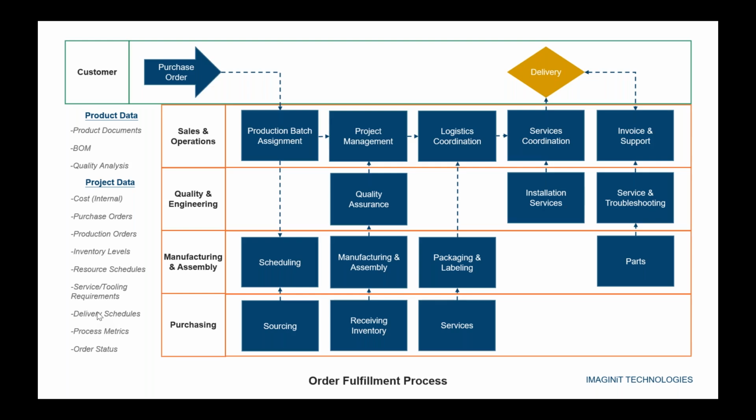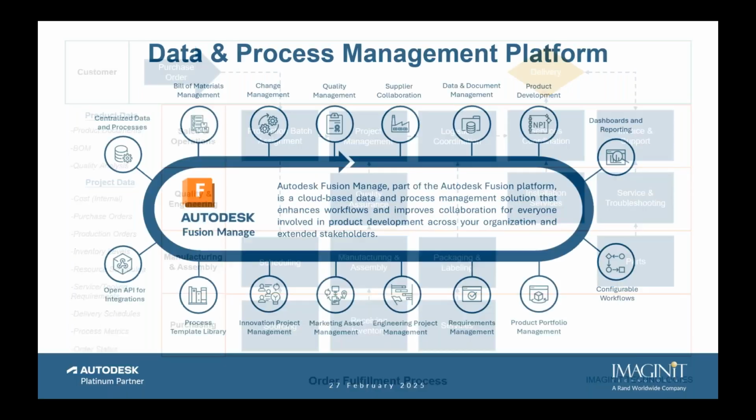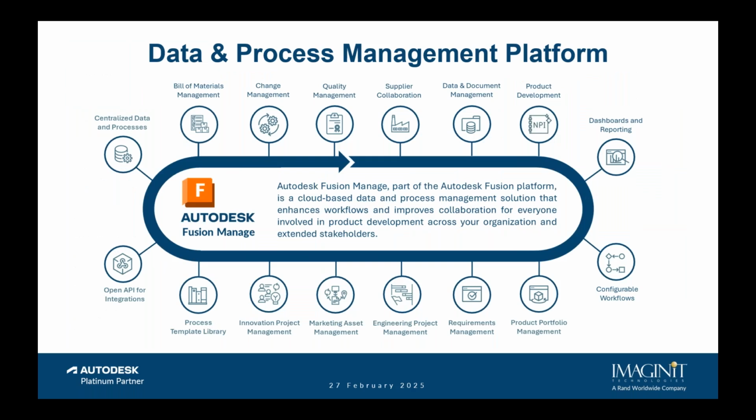So kind of leading into the Fusion platform, if there's any areas up here that specifically stand out, they should encourage you to pay attention to Greg as he gives an overview of the overall data and process management platform. Thanks, Tyson.